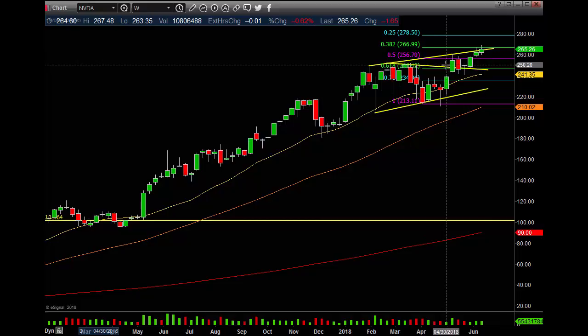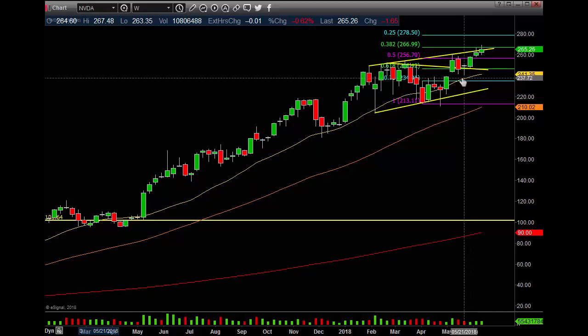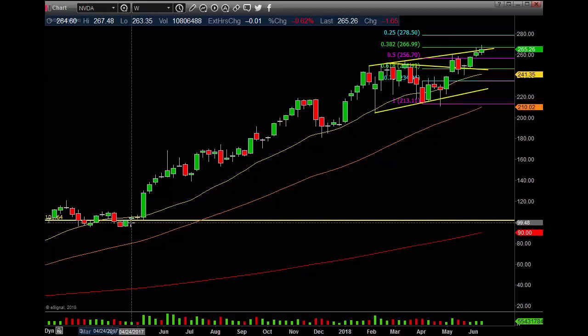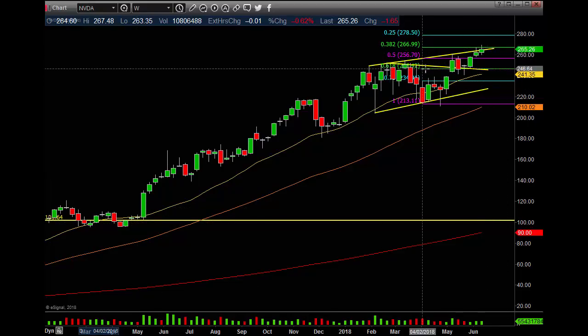Guys, we got to watch the volume on these stocks. When you start getting a little bit heavier volume, we'll most likely see some selling on NVIDIA. But right now, hats off to the bulls. If you're in this trade, guys, from 90 bucks, 100 bucks, this thing's at 265. Take something off the table.